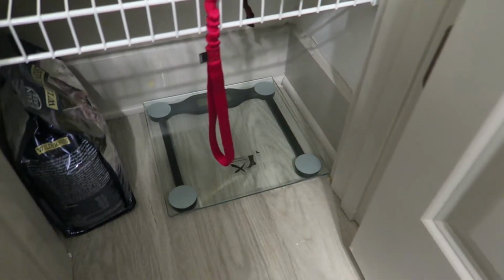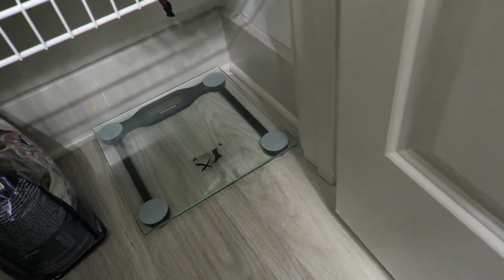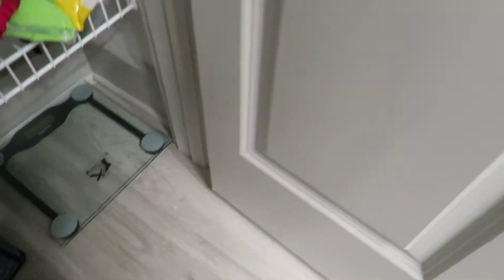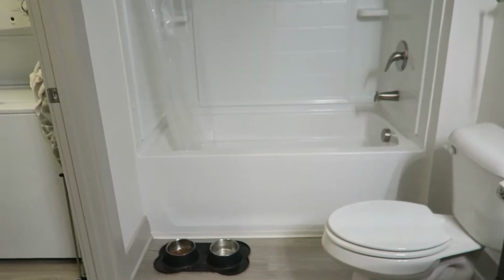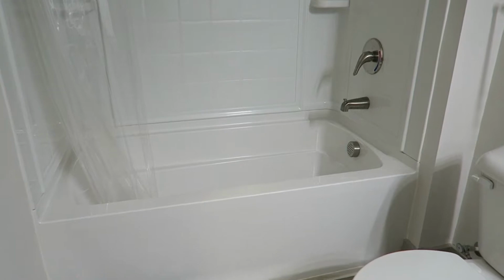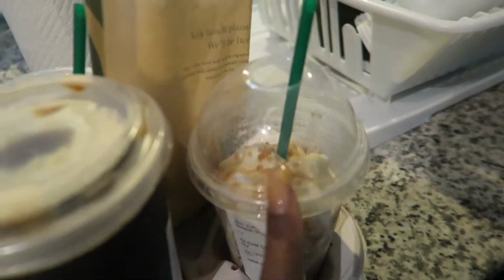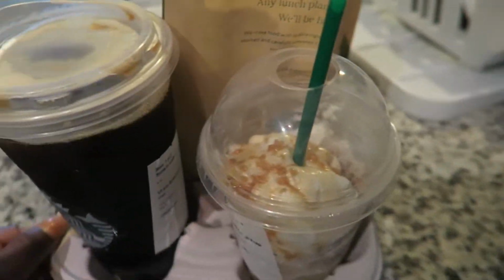This is where we abandoned the old scale too, now that we have the new scale. It's in the second bathroom, which is kind of okay because I use this bathroom once in a while for an actual soak. So yeah, we might do that tomorrow actually. It's also Saturday. I can only get this on Saturday, so got my usual.